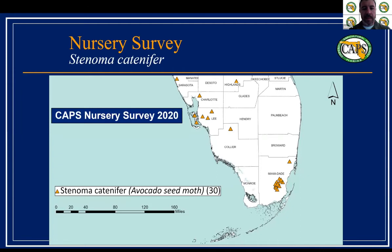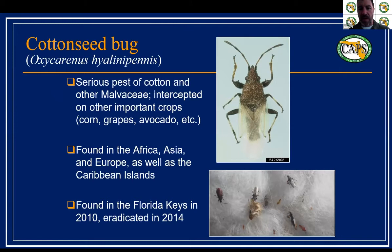All right, this one, very important to the Keys, at least historically it has been. And this is the cottonseed bug, Oxycarenus hyalinipennis, which is a very serious pest of cotton and other malvaceous plants. It's often intercepted on other important crops, such as corn, grapes, and avocados. It is found in Africa, Asia, Europe, and more interesting to us is the Caribbean islands.